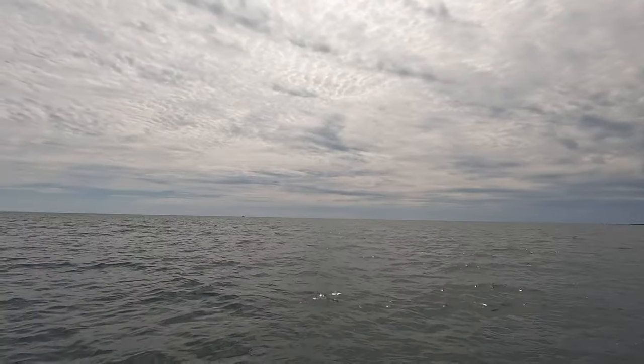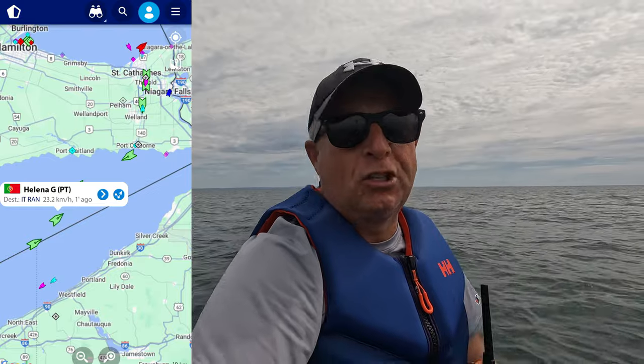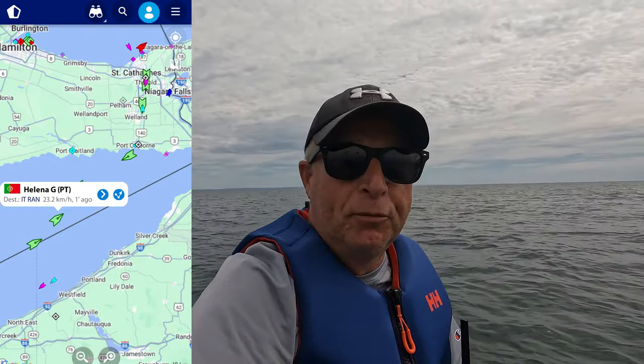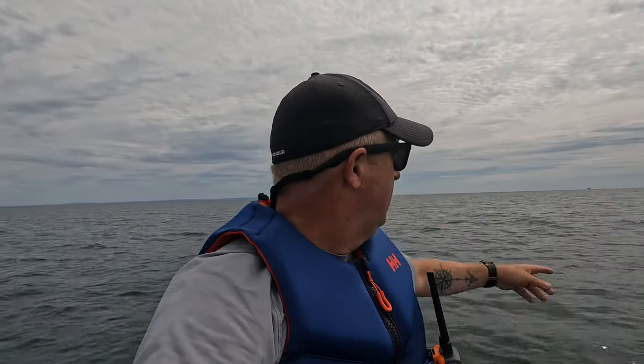Just out there in the distance is the vessel Helena G, the Portuguese registered vessel, on its way in from Sault Ste. Marie and making its way over to Italy. And I'm down here, nearly 5 miles off the coast of Port Colborne. And that ship is probably about 3 miles away from me and getting closer. So I'm just waiting for it to come in with the light winds when I get the drone shut up and probably follow it back into Port Colborne.